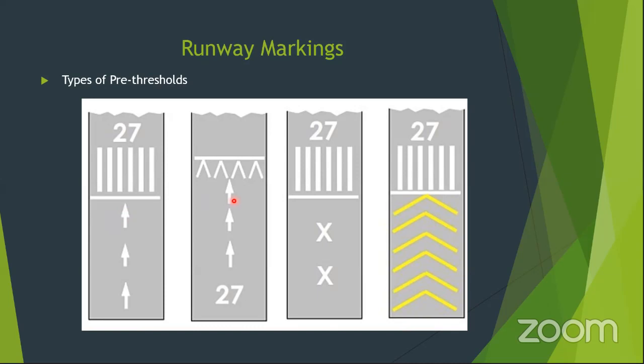This one is a permanently displaced threshold, and you can identify permanently displaced thresholds by these arrows. This type of pre-threshold means it's fit for aircraft taking off, but not available for aircraft landing. It's similar to the one before.